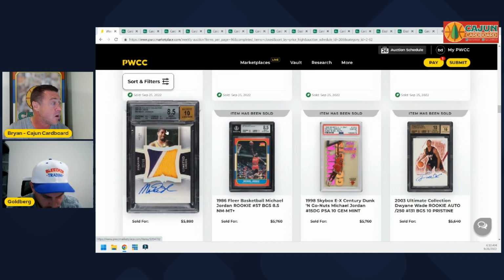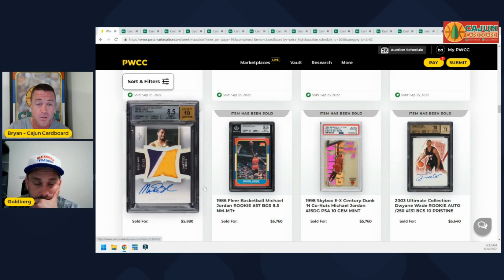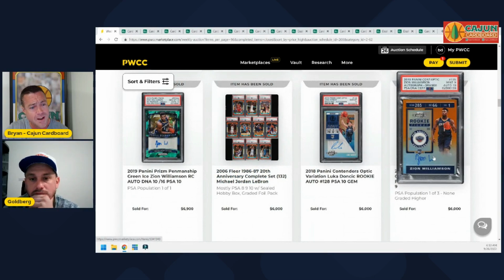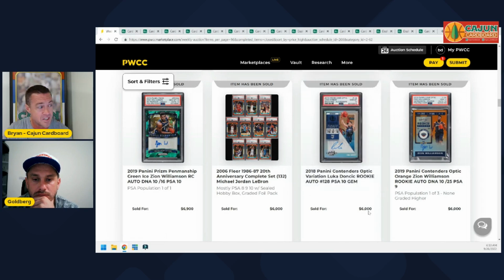We got a limited logos, Magic Johnson, but this is the 2004 Exquisite limited logo. Stay tuned. There's more Magic limited logos coming. As I warned you, $58.80 for that one. Those are actually serial numbered to 50, unlike the 2003s, which were serial numbered to 75. Another Contenders orange autograph Zion, 6,000 there. A Doncic shooting version. Again, there's a million parallels. This is Contenders Optic Doncic shooting autograph PSA 10, serial number to 6,000.